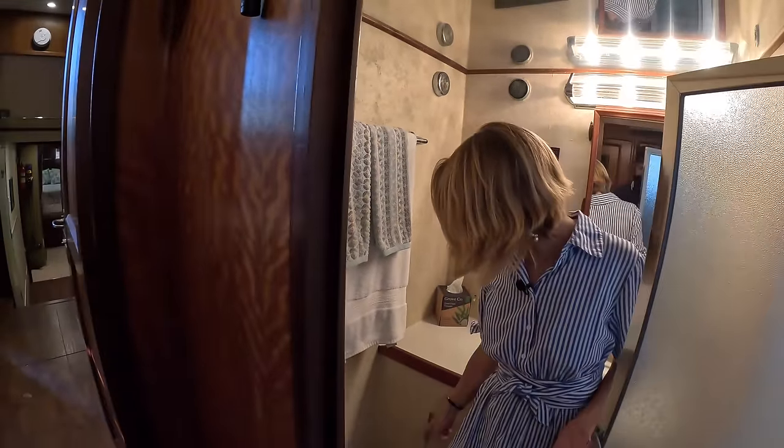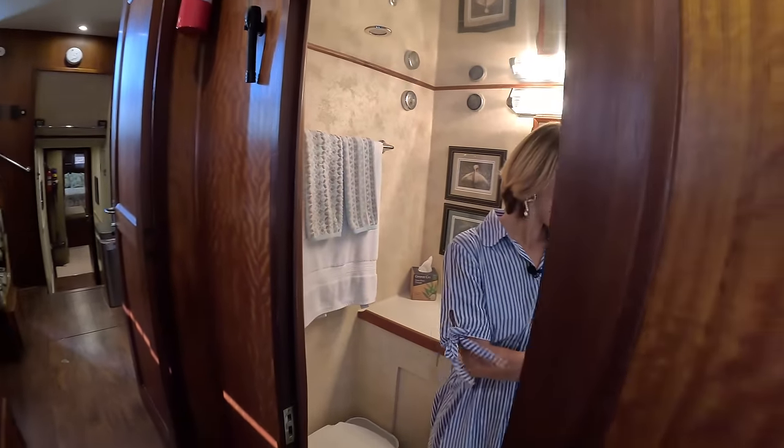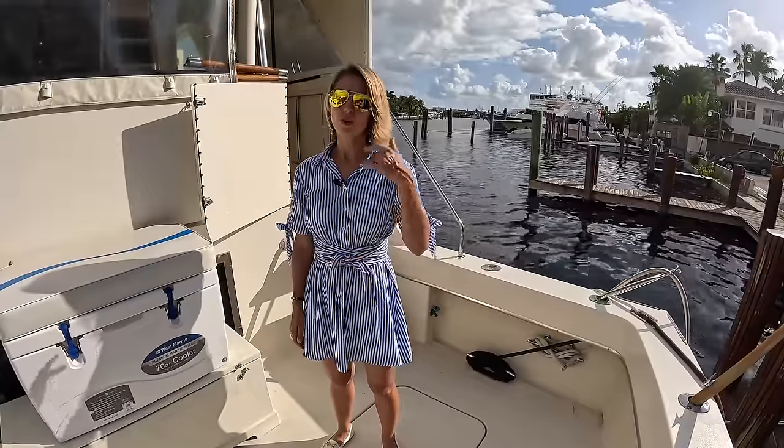It's the same trash can as we have in our house. Serious? In our condo.